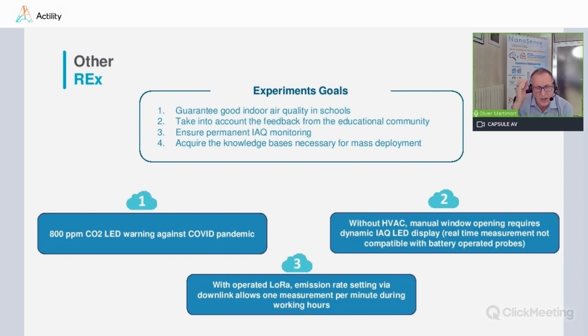And for buildings where there is no HVAC, it has been shown that it is very important to have a very dynamic LED to tell people to open the window just in time and to close it at the appropriate time, especially in winter when it's cold. So it has to be quite dynamic, and probes that are battery powered don't have such a high rate of measurement.